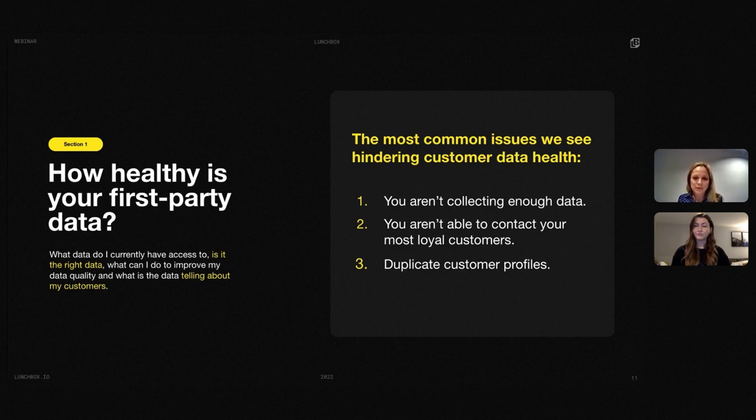Oftentimes this becomes a really, really hard thing to do. And in addition, a lot of platforms may not want to share that data with you. A lot of POS systems now are doing things like chip and pin, which are making getting access to the collection of customer data harder and harder. So what are you going to do as a marketer? How are you going to help understand really where your customers are transacting and when?